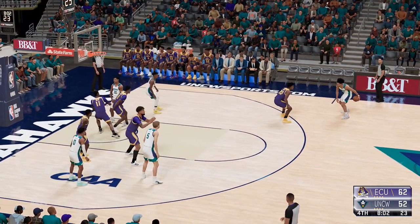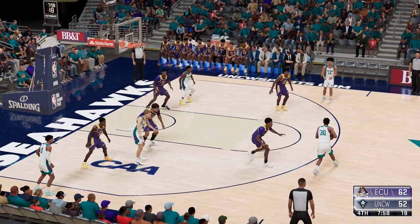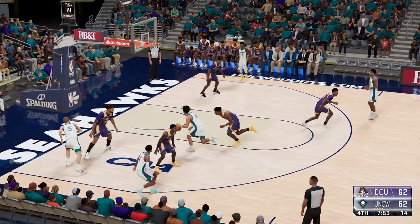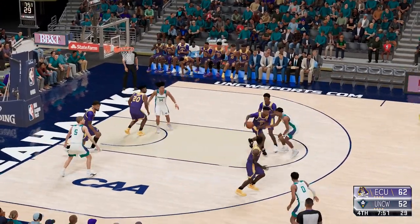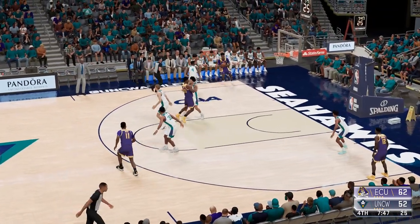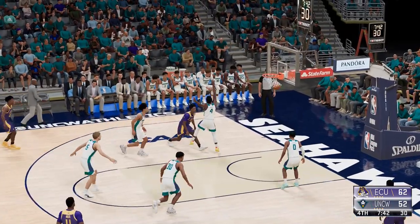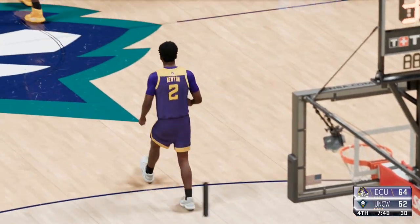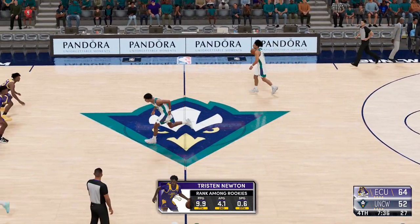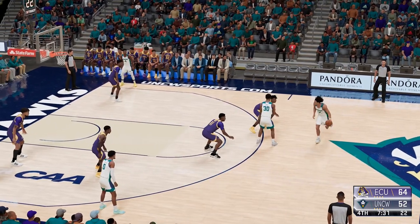62-52 is the score. Now it's Okaru down low. Tried to pass it, but decided better of it. Now it's Pridgen. Shoots, blocked by Baruti. Oh, what a shot there by Tristan Newton. He is feeling it so far in this second half. He has been absolutely feeling it as he has scored a lot of points here for ECU in this quarter.